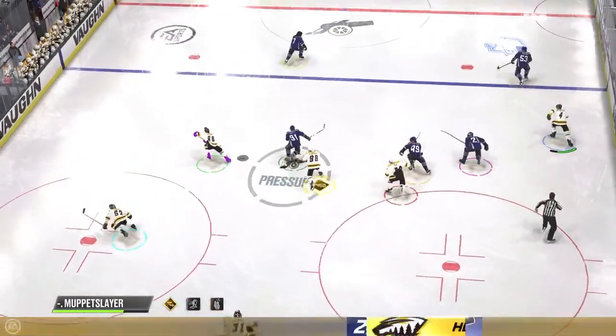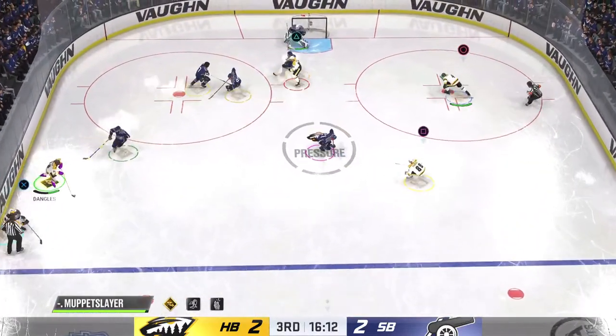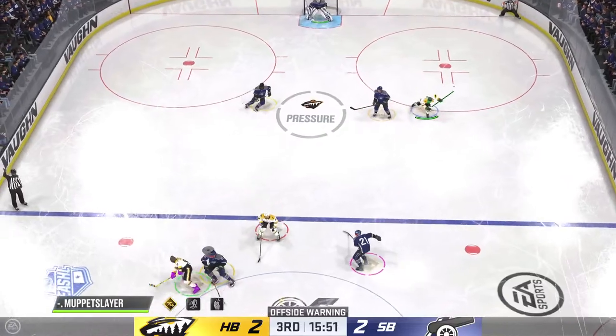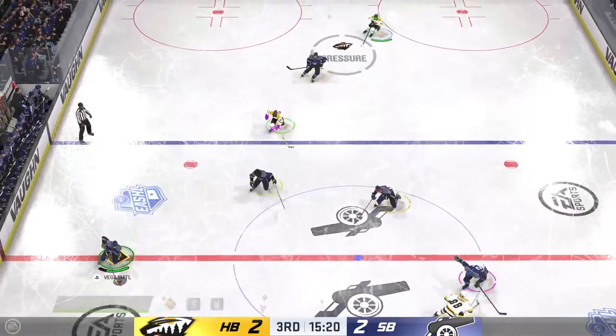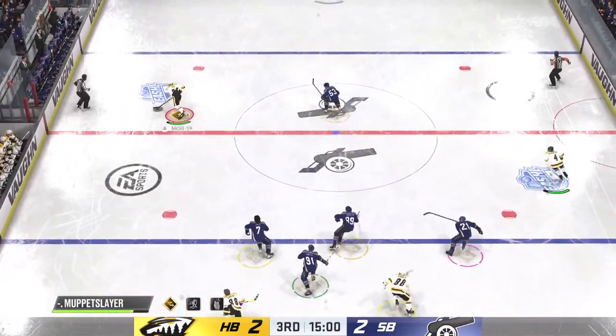Morey's quick stick off the draw wins possession. From the left side, they enter the attacking zone. And the puck hops out of the offensive zone. They'll be forced to regroup. Great pass off the boards. Hard hit frees up the puck.